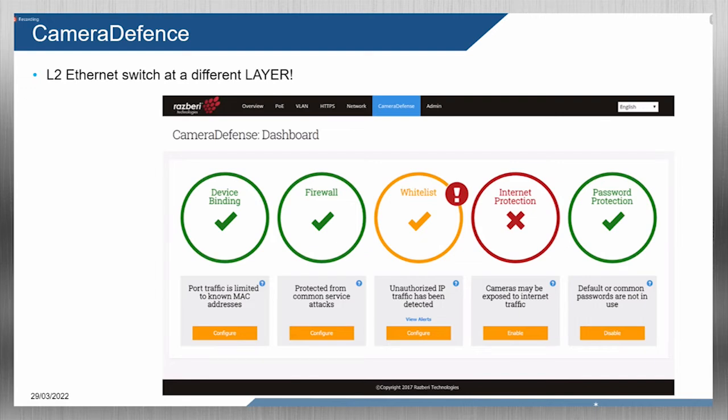It's offering network security features that would normally only be available in layer 3 devices and above, and that would usually require IT experts such as CCNAs to configure. So the image that we're looking at here shows the Camera Defense dashboard. It's located within the Ethernet switch, the graphical user interface for our switch. And the dashboard provides overview information on the configuration and posture of the individual features. So let's have a look at some of these features.